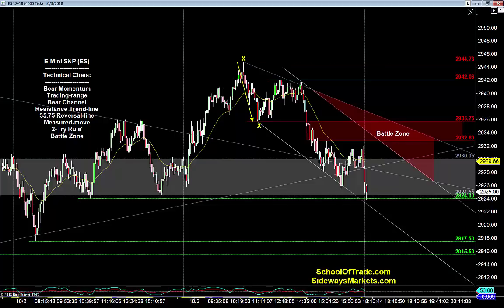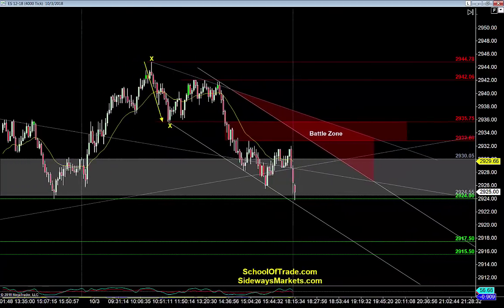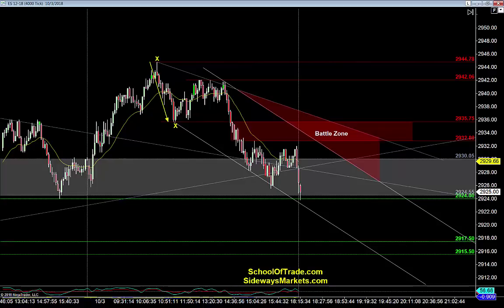So anytime I see a trading range, I know to buy low, I know to sell high. The problem though is if we keep going lower here, this momentum is going to be way too strong to be a buyer. So if we do keep going lower, then what to do is look for what I call a two-try failure into that breakout pullback.